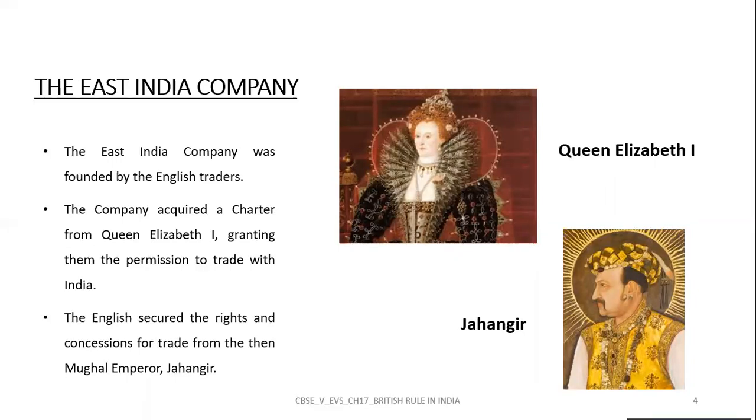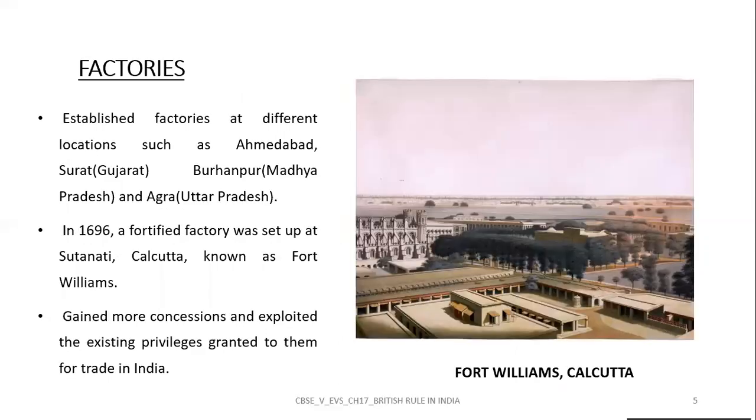In the year 1600, in Britain, the English East India Company acquired a charter from Queen Elizabeth I, granting permission to trade with India. In 1613, the English secured the rights from Jahangir, the Mughal emperor, to erect a factory to store goods at Surat. Later in the year 1651, a factory was established in Bengal. In 1696, a fortified factory was set up at Sutanuti, Calcutta, later also known as Fort William.